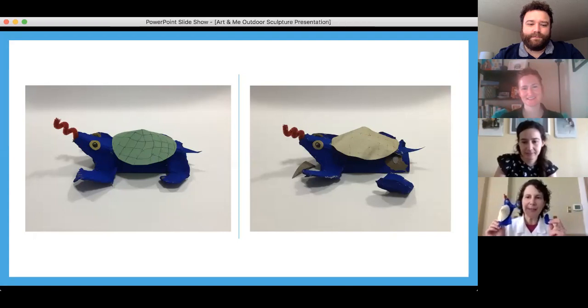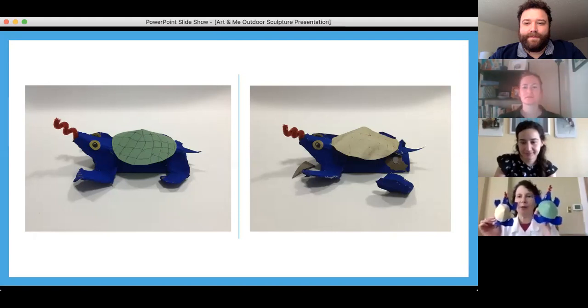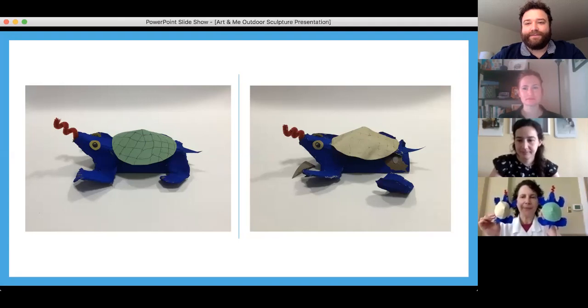You see any differences? Someone said that it lost a leg. It did. One of the legs fell off. And then something happened also to the shell on it. Do you notice what looks different about the shell now compared to the one that went outside? The one on the right is lighter. Right. One was outside.